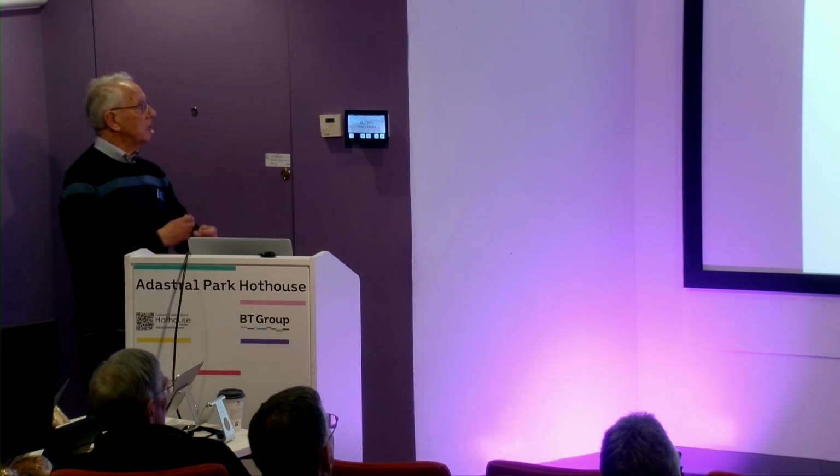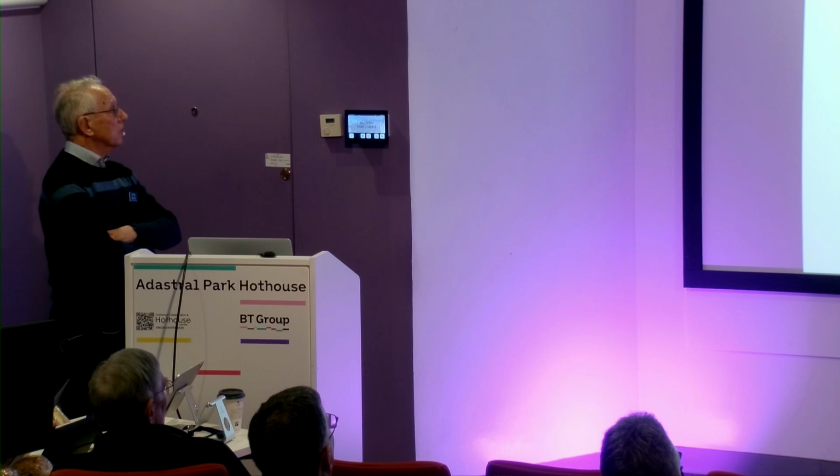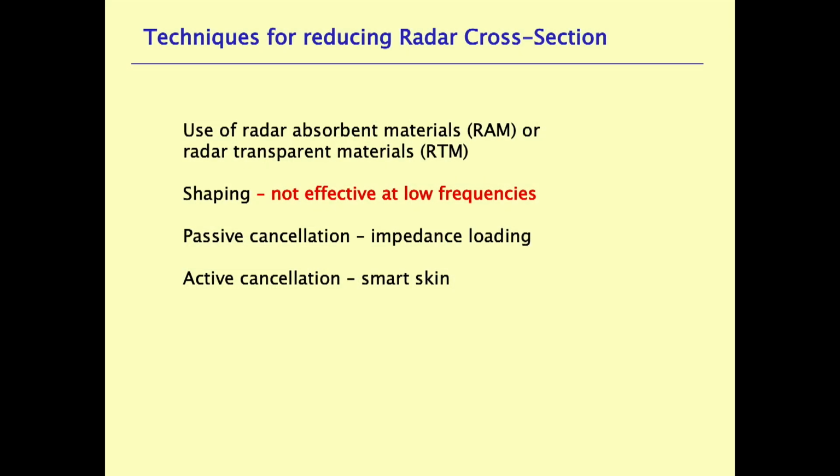Right, so how can we try and reduce the radar cross-section? There are various ways of doing this. The first one is to use radar absorbent materials. In other words, you have an aircraft and then you slap layers of stuff on top of it. And that was the first way that people really thought that they might do it. Conversely, you could have radar transparent materials, so the radar signal passes through the structure rather than being reflected off it. The next one was shaping, and we'll have a lot to say about shaping later on. But this is not effective at low frequencies, and I will show you some examples of that later on with data.